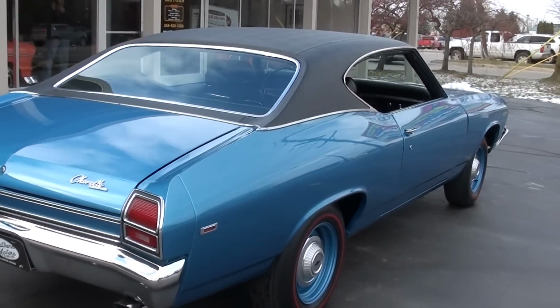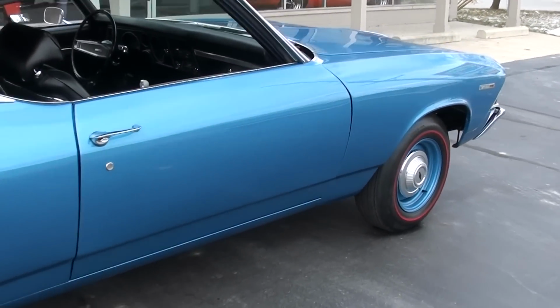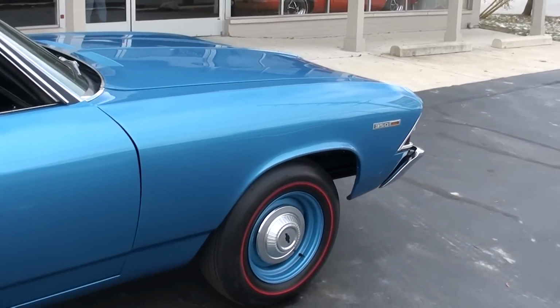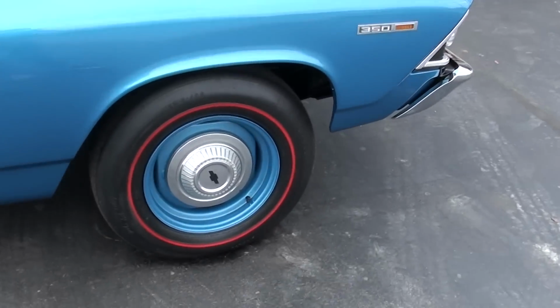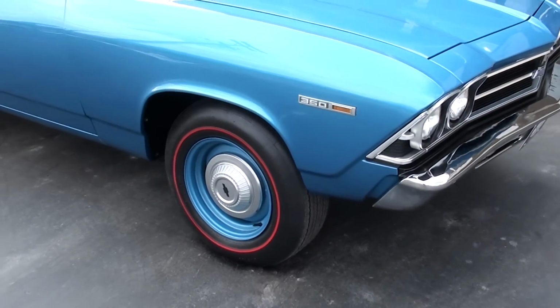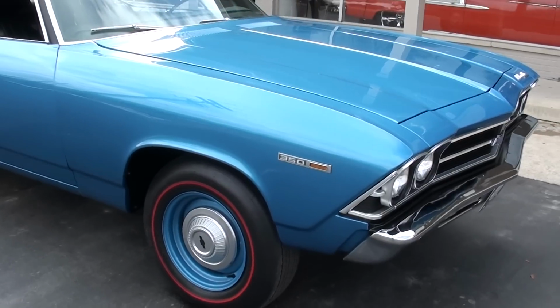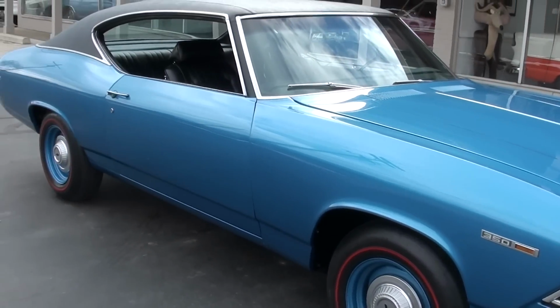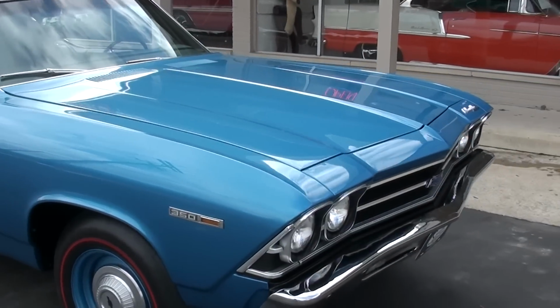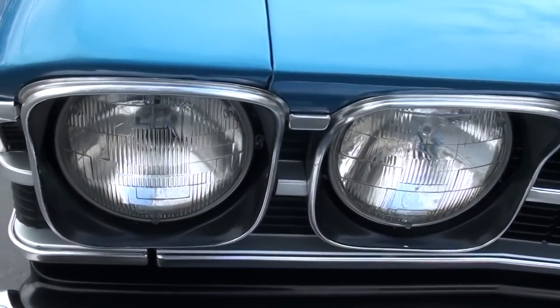It'll be a perfect Yenko clone, but it's actually a matching numbers, 350 cubic inch engine, factory 4-speed, 12-bolt rear end car. You can see it's got the, and these are cool, we've had these on a couple of cars now, those are the radial red lines. They look like the old bias ply. They've got the bias ply look, but those are actually radials. Stock steel wheels with the dog dish hubcaps. Great little car, man. Great little sleeper.